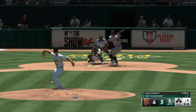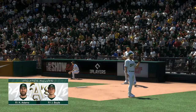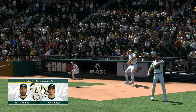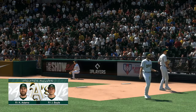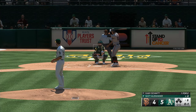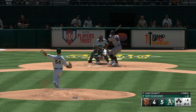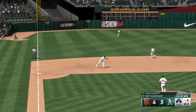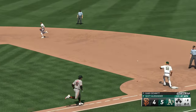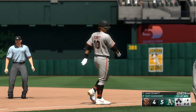And he deals. And there's the strike. Action in the pen down there. Austin Adams up and throwing. Boyle, a hard throwing right hander, up as well. The pitch. On the ground to third. Fires across the diamond. Leadoff man retired in the sixth.